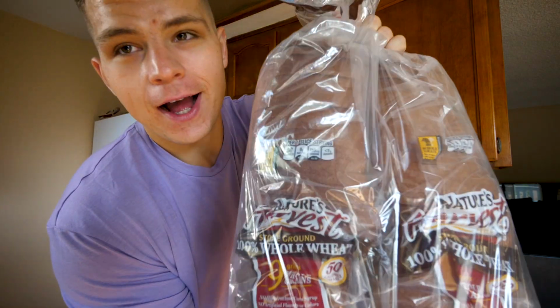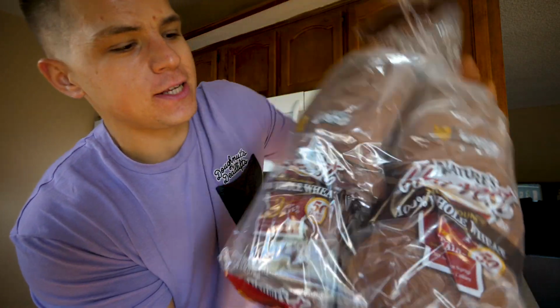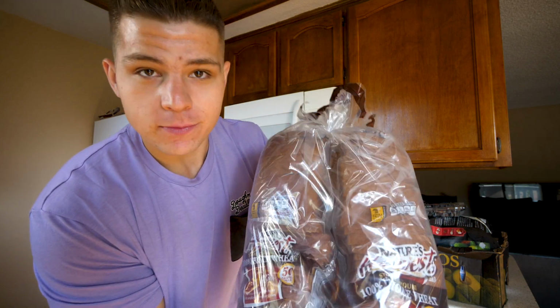And we are back home from Costco now. After about 1,000 calories consumed in samples, I figured I would show you guys what I got. So first thing, I got me this bread, 50 calories for each slice, so it's awesome for that meal that I made earlier today. This is the bread that I use.